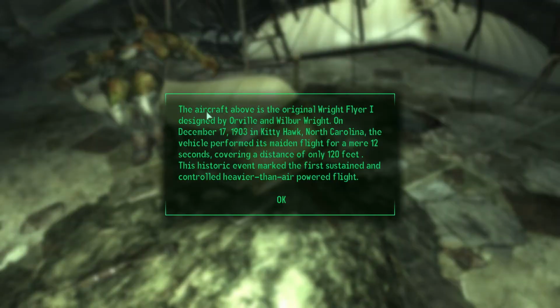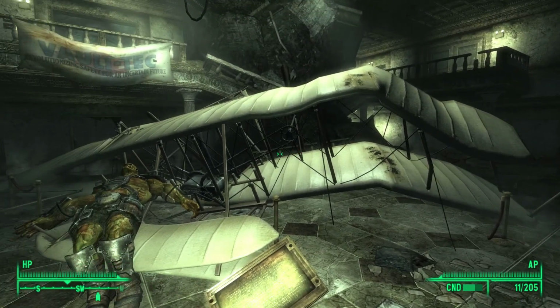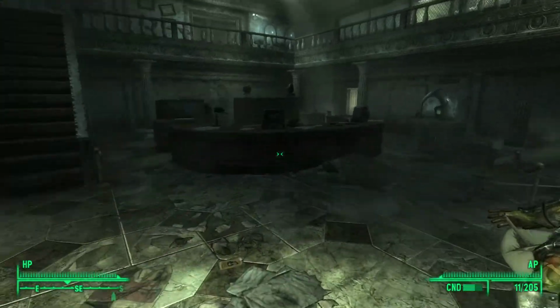The aircraft above is the original Wright Flyer 1 designed by Orville and Wilbur Wright on December 17th, 1903 in Kitty Hawk, North Carolina. The vehicle performed its maiden flight for a mere 12 seconds, covering a distance of only 120 feet. The historic event marked the first sustained and controlled heavier-than-air-powered flight.